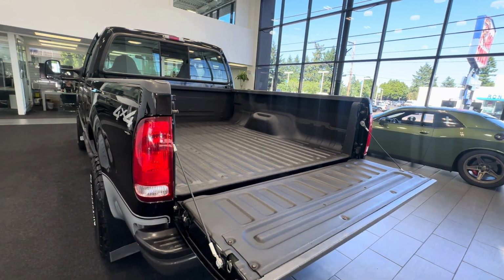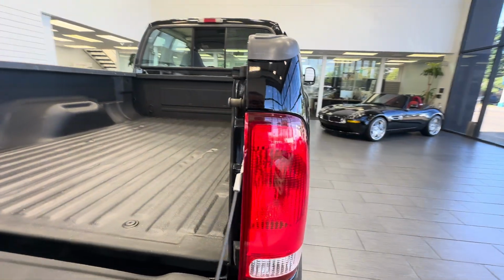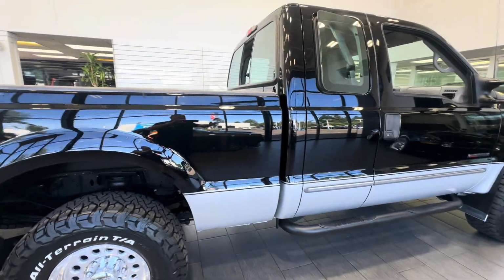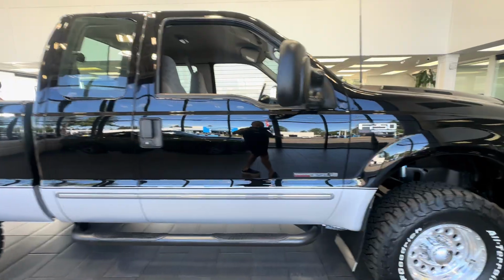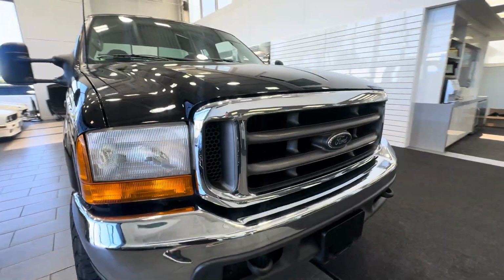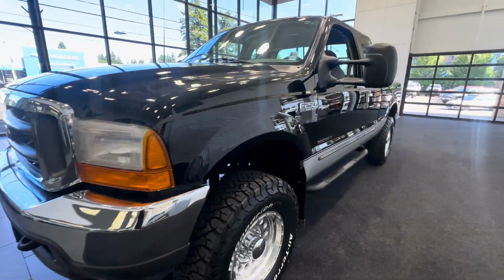This is a special program that I've created with my local bank. They know the value of these pre-emissions. They feel secured about financing them for what they're really worth, not what Kelley Blue Book or NADA says they're worth, $10,000 or $8,000. So, with that being said, I can help you finance this truck, secure it, and get it into your driveway. We do everything remotely. I ship these trucks all over the country. We handle your titling, your registration, just as if you're buying it from your local dealer down the street from you.